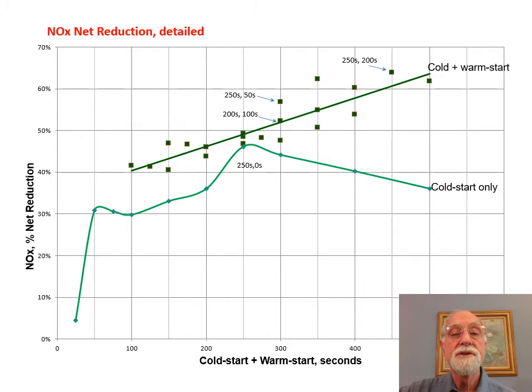This figure shows the net reduction of NOx by using cold start alone, which is in the green line. It also shows the net reduction of NOx by using both cold start and warm start, and that's shown in the upper curve, which is in dark green.